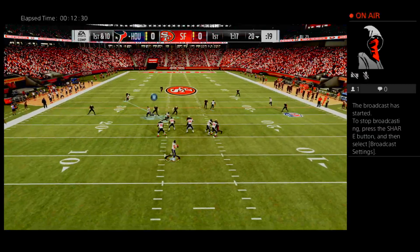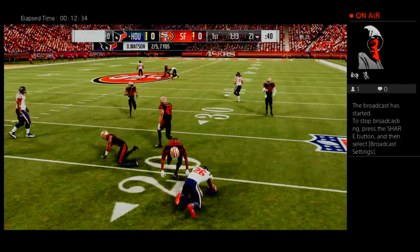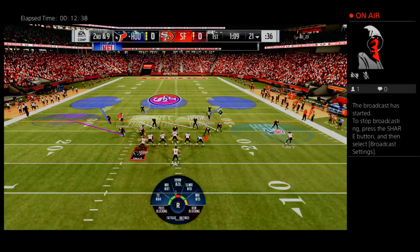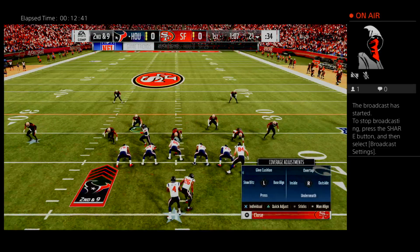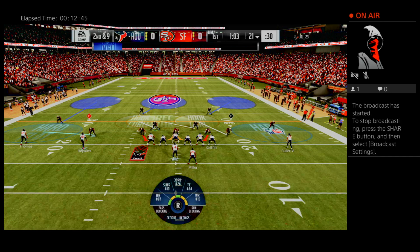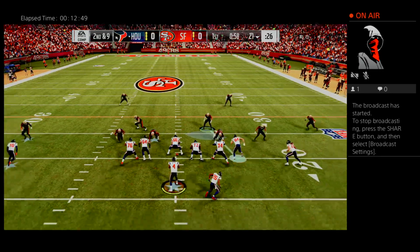After the interception, here's Watson. Dumps it complete to Miller. And he'll get it up here this time to the 21. They'll give him a yard on the play, and it'll be second down. Everyone's got to be able to catch the football. Doesn't matter what position you play, but if you're on offense, be aware a ball may come your way.